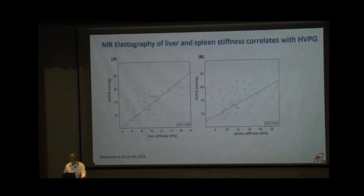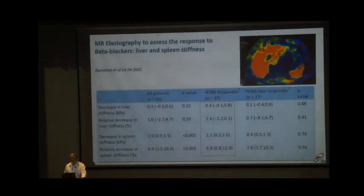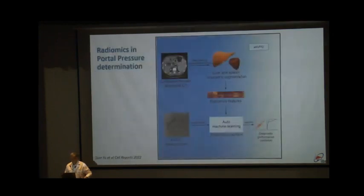MR elastography, liver stiffness correlates with HVPG. I showed you data, and spleen stiffness and HVPG correlate. This data shows you something important: those who were responders, the liver stiffness decreased by 0.4. This is a very narrow range. And here in non-responders only 0.1. Relative decrease in spleen stiffness was very little. So I still feel MR elastography has a place, but maybe our spleen stiffness is good enough.